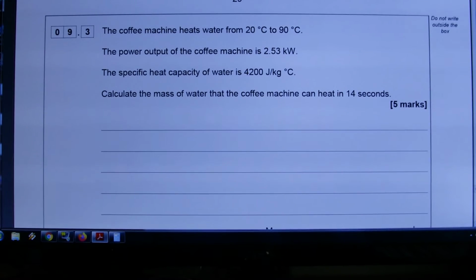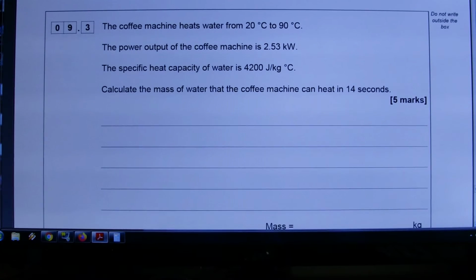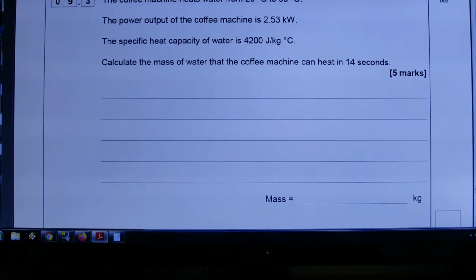Coffee machine heats water from 20 to 90. The power output of the coffee machine is still 2.53 kilowatts. The specific heat capacity of water is 4,200 joules per kilogram degree C. Close enough. Calculate the mass of water that the coffee machine can heat in 14 seconds. 4 megatons. You didn't say that it can heat from 20 to 90, did you? Just that it can heat.